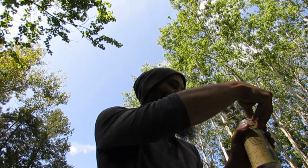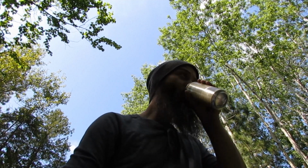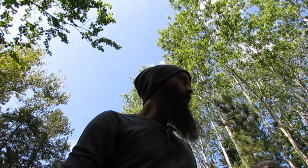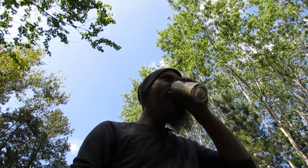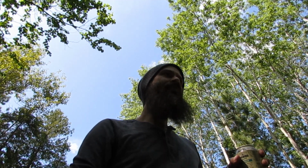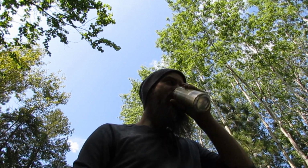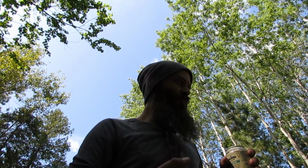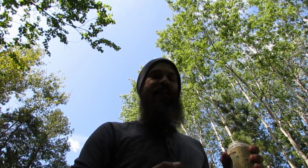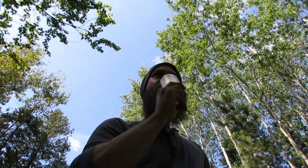Foamy. Yeah, I like foamy beer. Ooh. Crisp and, I hate to say light, but yeah, light. A little bit of a bite to it. I like this. Shout out Muskoka Breweries. Good job, guys.